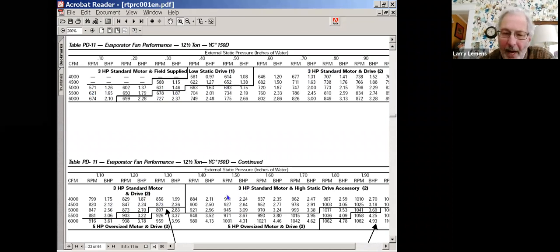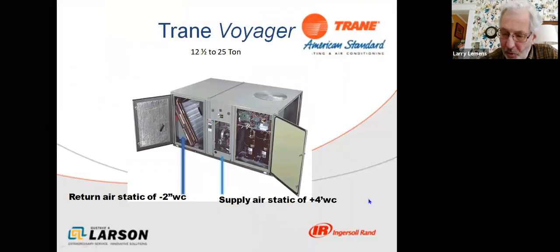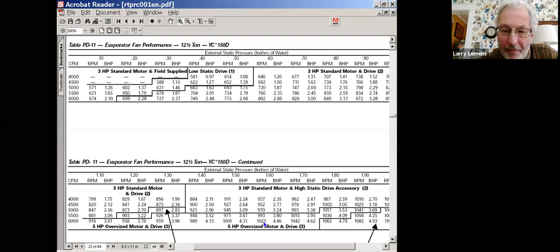Once you get into the high static conditions, 1.4, 1.5, you may have to go to a high static drive accessory. That would be maybe a pulley change, max out the amps on the motor. And if you're in this range, you're probably okay. If you're in a real high static situation, you get up in this 1.8, 1.9, you may end up with a 5-horse oversized motor.